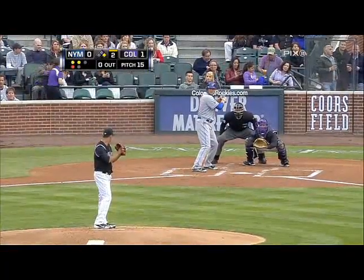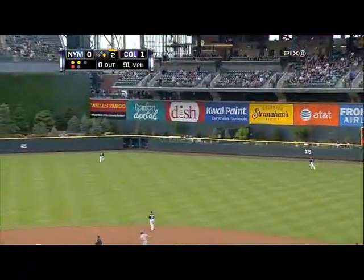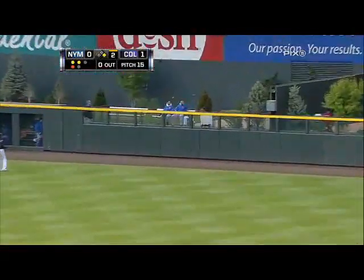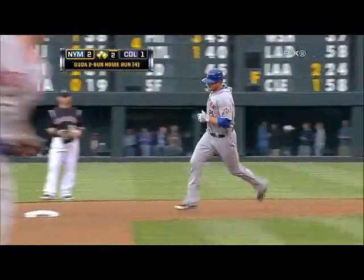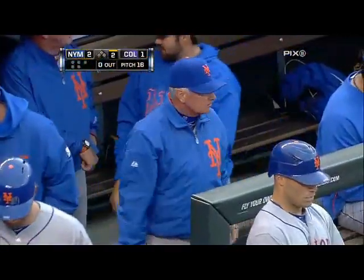5 hits allowed in those 19 innings. Duda cracks one to deep right center field, headed toward the bullpen. That ball is out of here. Lucas Duda with a 2-run homer. He gives the Mets the lead. For Duda, his 4th home run of the year, and it's 2-1 New York.